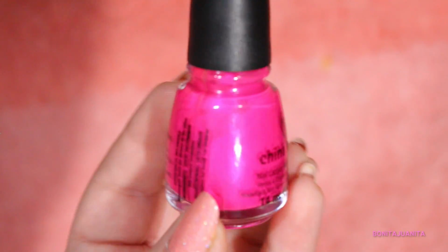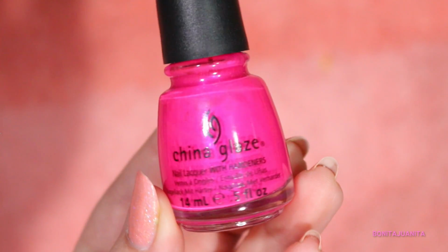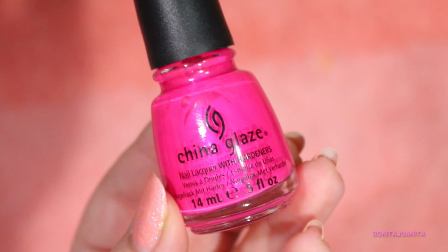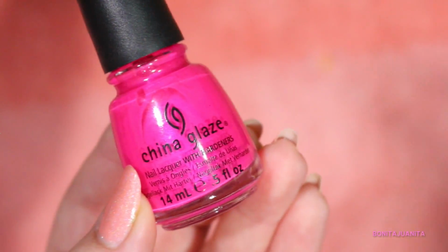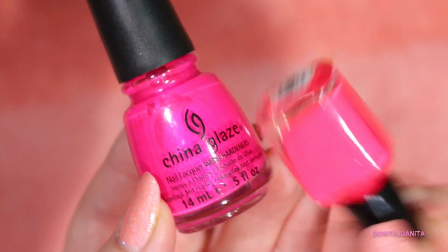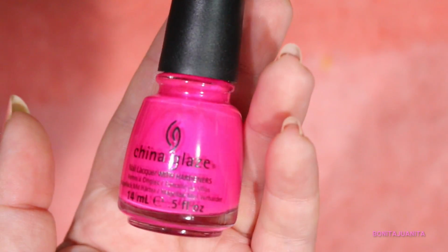It looks really, really pink on camera, but in person it's more like a dark magenta. And when it comes to pink neons, I want a strong bubblegum pink. I want this in the summer when it comes to pink neons. And when it comes to these kind of purpley pinkies, I want something like this where it's more orangey. So I'm probably gonna get rid of this one. I'm not upset about the idea of getting rid of it, so it's gone.